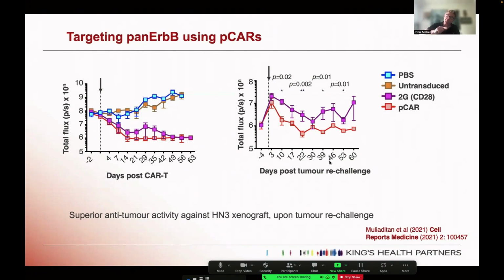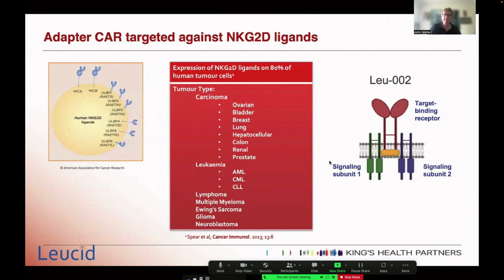So you can see that there is an upward inflection of bioluminescence, confirming that the tumor has indeed been injected into the mice, after which the tumor burden goes back down to baseline in the PCAR group. However, the second generation group, shown by the purple line, establishes a smoldering tumor burden, confirming that the rechallenge has not been fully rejected in these mice.